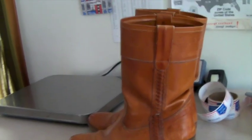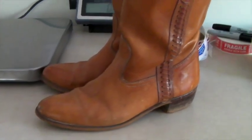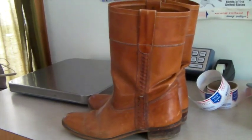These are a pair of women's cowboy boots. They're Landis brand. Pretty worn out, but they have a cool look. Sold to someone in New York City. And we took a best offer of $50.